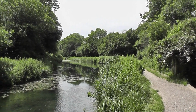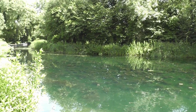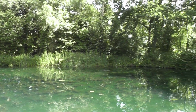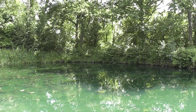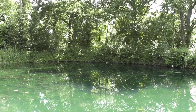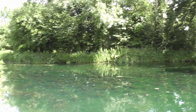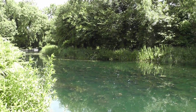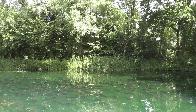So, back alongside the Basingstoke Canal. This is the end of the navigable section of the canal, apparently, hence the wide turning circle here. For the next 750 metres or so, we're now entering a sort of designated nature area, and there's certainly evidence of that roundabout. Dragonflies, demoiselles and so forth.